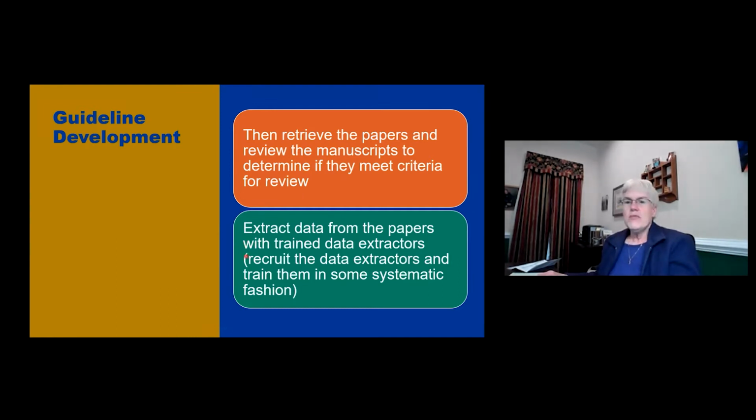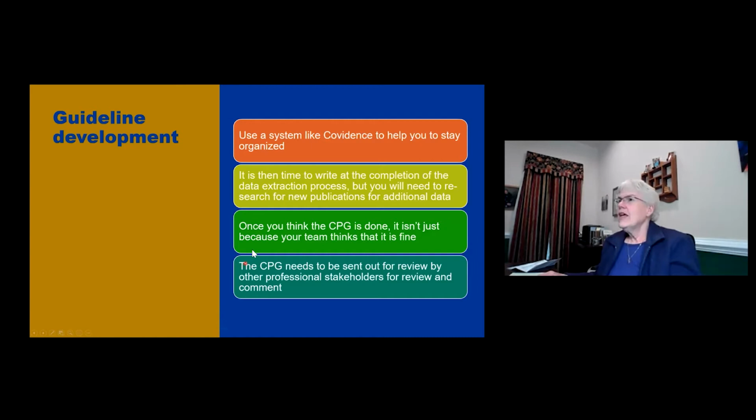And you extract the data from those papers with trained data extractors. And that's not easy either, because first off, you've got to get the people, and then you need to train them in some systematic way so that you can say that they can retrieve the data in a systematic way, right? So that they're reliable with their data extractions. Now, you've got to use a system, something like Covidence, to help you stay organized. Otherwise, it's a disaster. Then it's time to write based on the information that you've gotten from your data extraction process, but you usually need to go back and research and see if there's other things that might have come up over the last 6 months or years since you finished the first data search, library search. And then the CPG needs to be sent out once it's written.